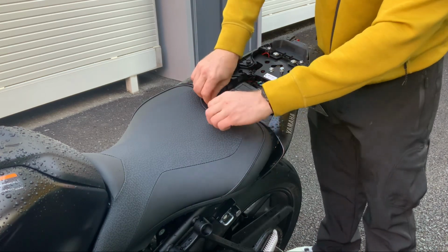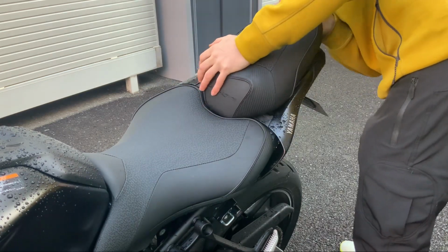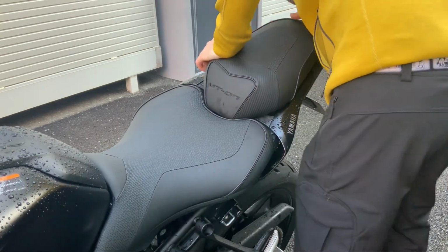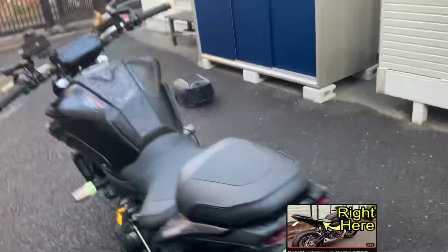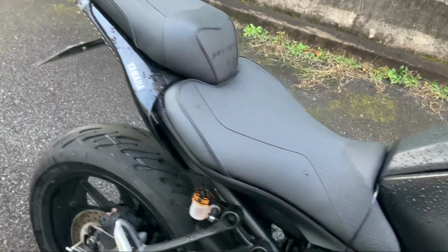Putting the Bagster seat on, if you are in Japan and have an ETC under the passenger seat, it was hard for me to fit the passenger seat over the ETC, but obviously I got it done. Now the first thing I have to say in compliment of Bagster is if you just look at this seat, it is aesthetically very pleasing to look at compared to stock. It's in fact one of the best looking seats I've looked at on many bikes in a very long time.